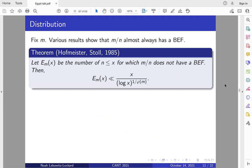So here are some neat little results about how often the fraction m over n has a BEF just in general. Suppose you fix m, then in the long run, m over n almost always has one of these representations. The first theorem about this is due to Hofmeister and Stoll in 1985.